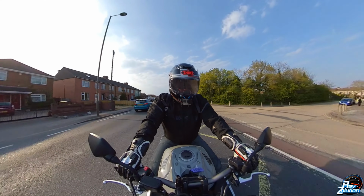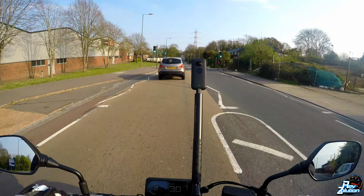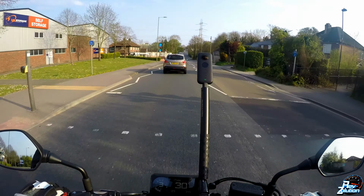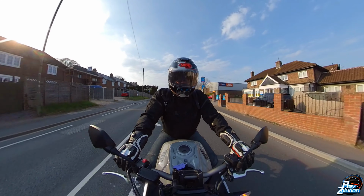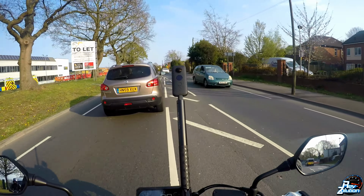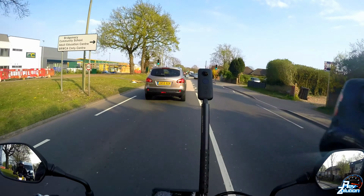So Honda could, in my own opinion, have bumped up the beefiness of this bike, which would have made it look a little bit more like a bigger bike. But that's only being vain, I guess. And other than that, I really can't think of any other major negatives about this bike.